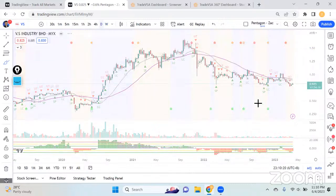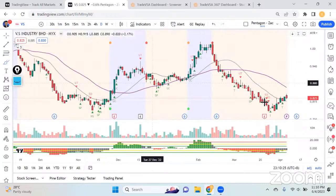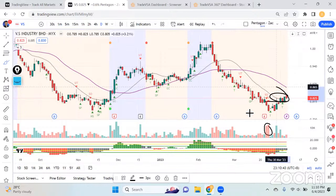So a few things we can monitor from here. Hui Chin, are you the one that attended the Power VSA course the other day? If yes, probably you can apply the volume method. So here, 2-bar high volume. Here we got upper high volume and the bar actually closed up, which means that probably we will see a temporary technical rebound.